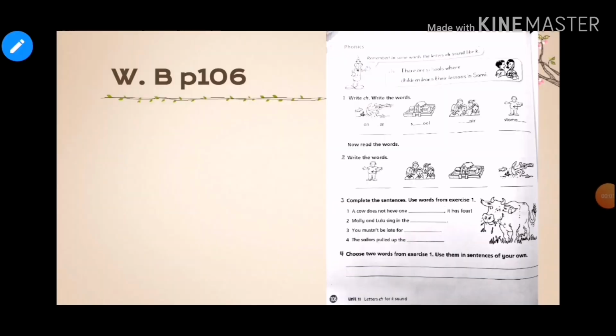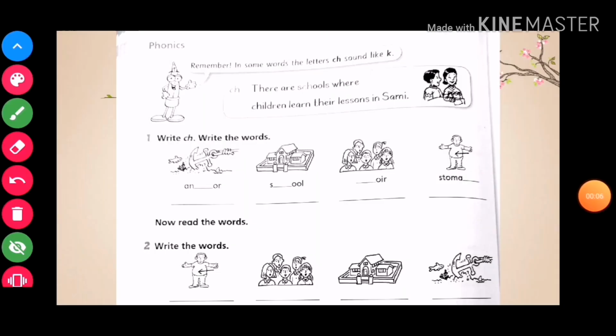Now please open your workbook on page 106. Exercise number 1, write CH, write the words. We have to write CH in the spaces right here. Take 2 minutes to do this exercise.